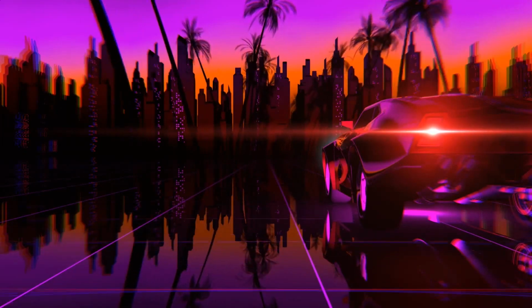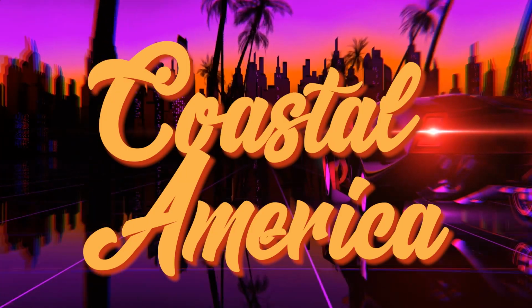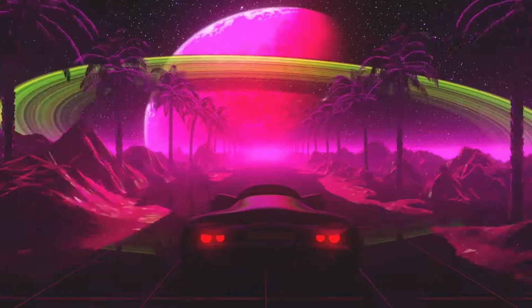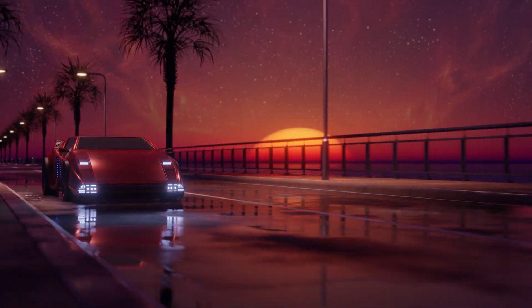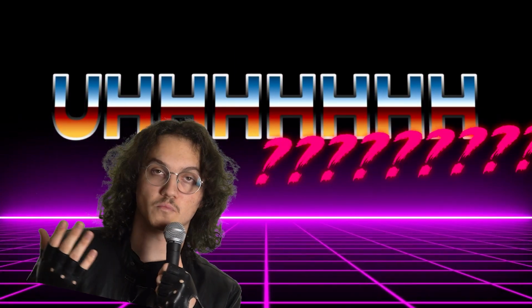But on that grid lies our third and most common piece of Outrun iconography: coastal America. Outrun is rarely complete without palm trees, skylines, or most commonly, sports cars. Not just any sports cars, 80s sports cars. And also the DeLorean. But with these 3 pillars, we have the triangle that makes up Outrun. Also triangles. They're in Outrun sometimes too. No one knows why. Rule number 3. There really are no rules.